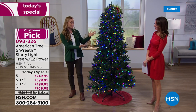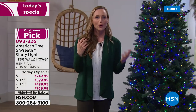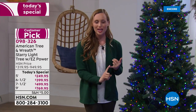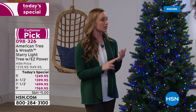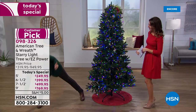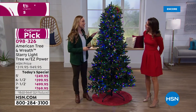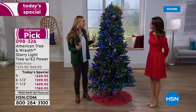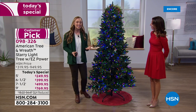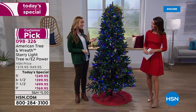So they have versatility with the color. You don't have to choose, oh, we want white lights this year, or we want multicolor lights this year. This has a nice warm white glow to the lights. It's got multicolor, which is really fun and festive. Can you show those to us? Yeah, I have the remote here. Perfect. So this setting right now is multicolor. Maybe you have a little one that has a favorite movie or character and you want to do a themed tree, which is really popular and fun lately. I mean, we have such a variety of sizes to choose from. You could put one in the kids' room.